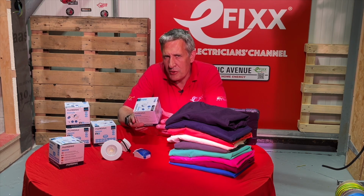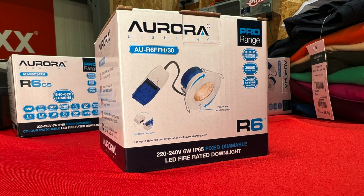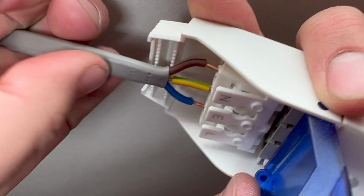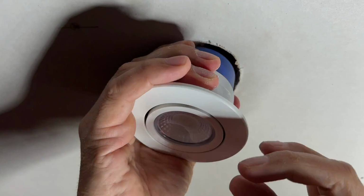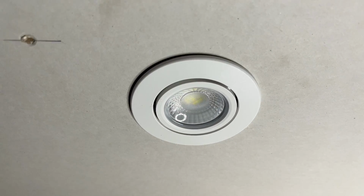Over the last few years, manufacturers like Aurora have worked hard to create lighting products that outperform all previous light sources. Choosing a quality product like this new R6 LED downlight gives us confidence that installation will be easy with simple plug and socket connections. Additionally, it can be installed in ceilings that have an insulation covering above them.